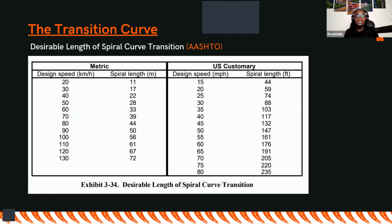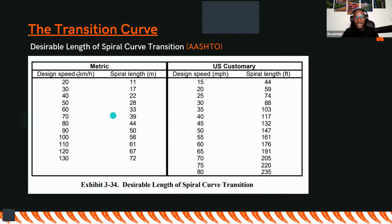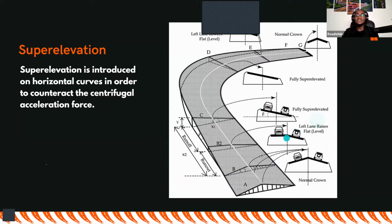But of course, these are the desirable figures that you can look at. You can always check them out. Then if you now have this desirable spiral length, you will transition to develop your super elevation. Super elevation is introduced on horizontal curves in order to counteract the centrifugal acceleration force.